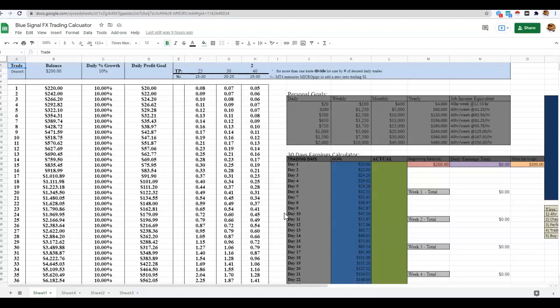Okay, so this is what I use to help me grow that account. Okay, so the purpose of this calculator, guys, is to increase your lot size every day. Okay, our trading system is very simple. Okay, our goal is to get 25 pips a day. So for instance, if your balance was $200, you wanted a daily growth. Let's say you wanted your daily growth to be 15%.